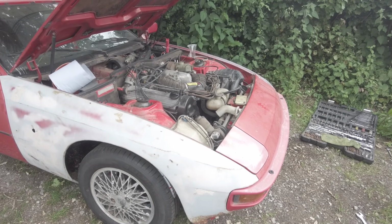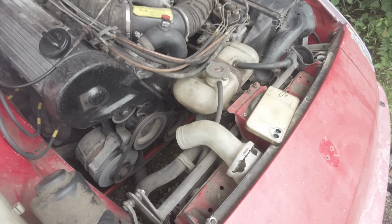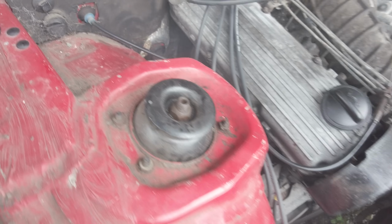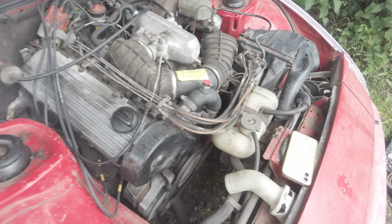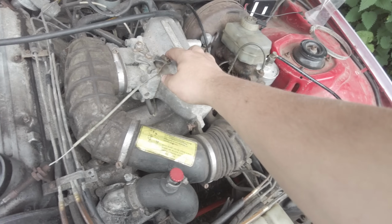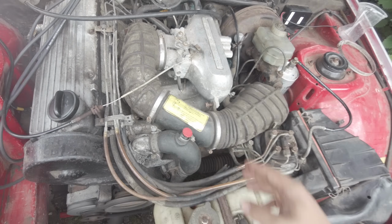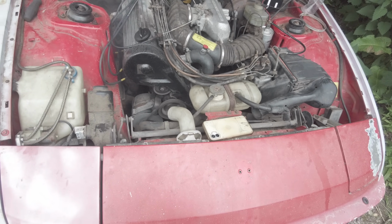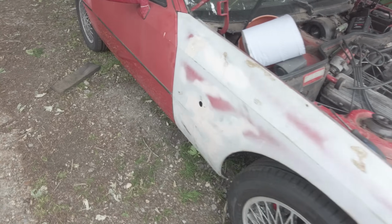It is running, and it is idling. There's some weird noises coming from down here, I think. I think that belt's too loose. But it is running, and I think it will rev up. There's quite a lot of stuff on the exhaust by the looks of the smoke. Some really strange noises.